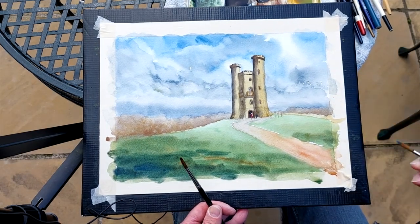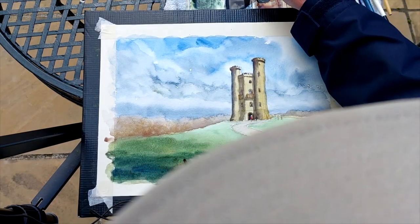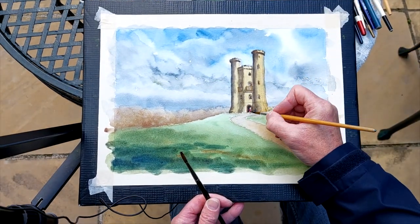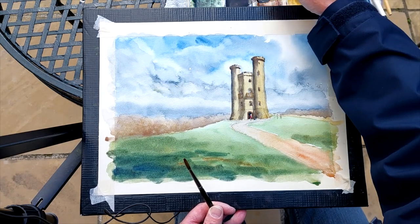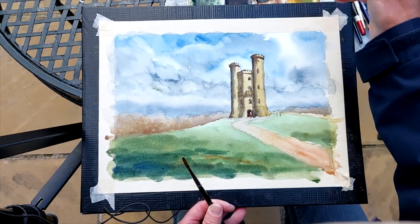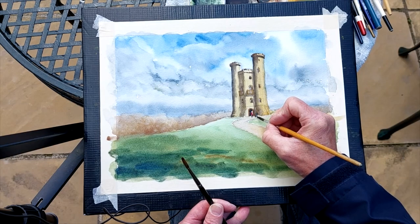There we are. That's another figure. And then the other figure is going to be a different blue. So I've used cobalt for one figure. I'm going to use Windsor blue for the smaller little figure there. Just like that. And then I'm going to pick up a bit of dark colour with that Windsor for jeans, trousers, whatever. And that just sits down there like that.